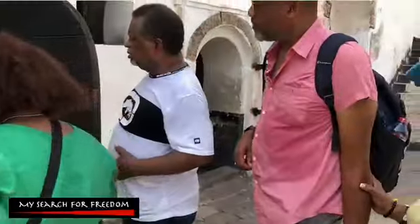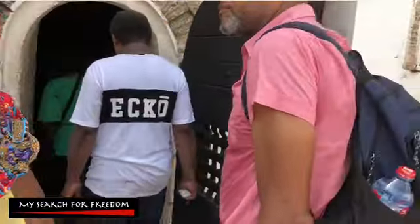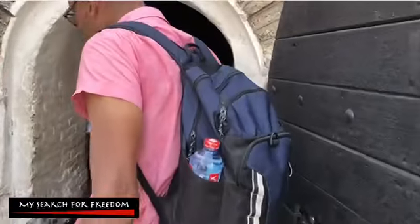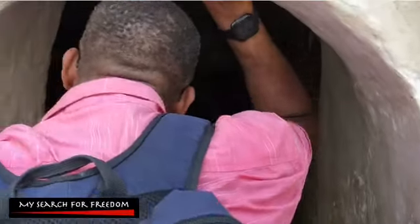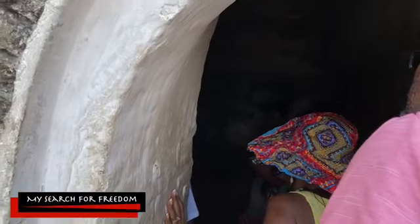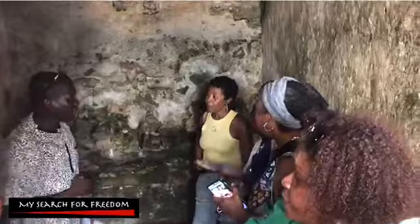Now we are entering the room where some of our rebellious ancestors were kept. They were using that room as a prison to punish them. Okay, this cell was a cell for the Africans who voted against the Europeans. You know, Africans have a strong spirit, and there are some who revolt and will not allow themselves to be captured and all that.